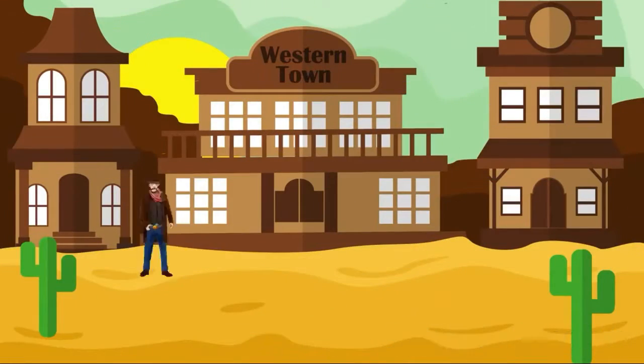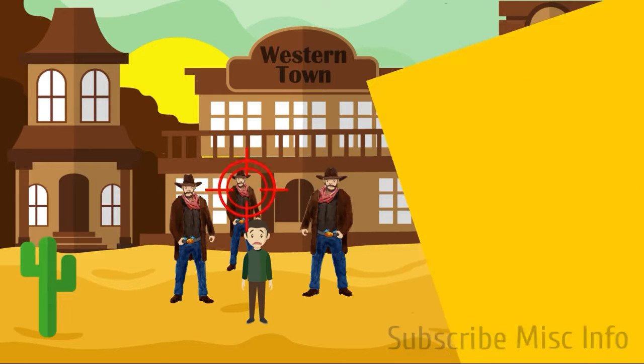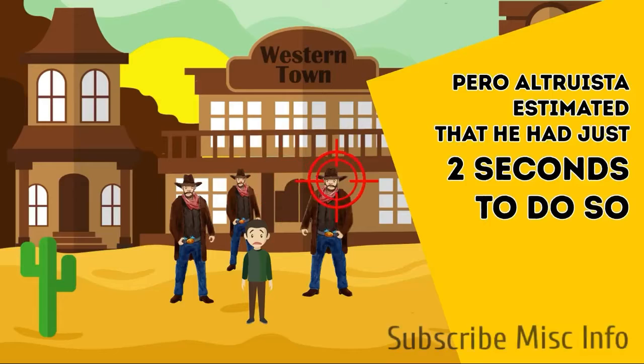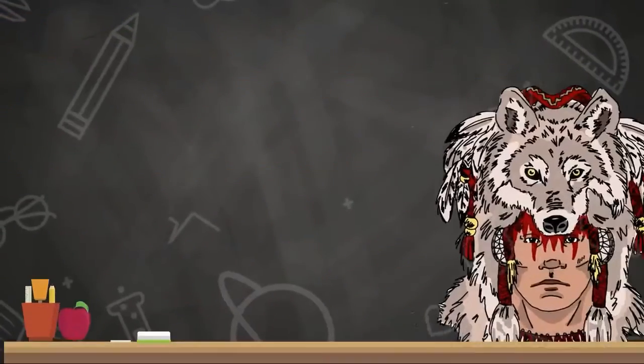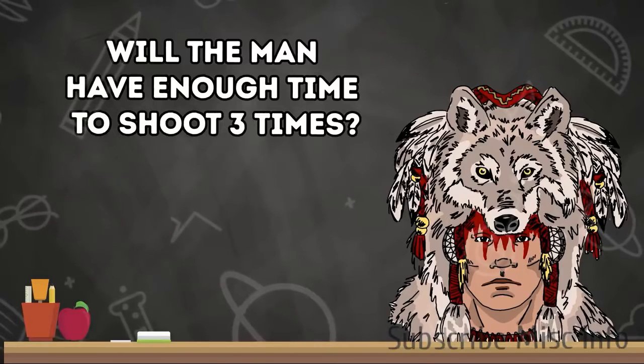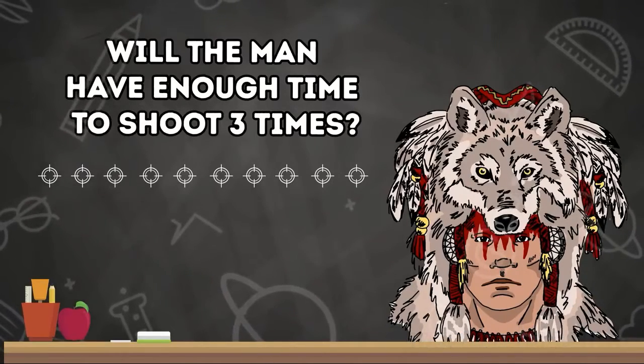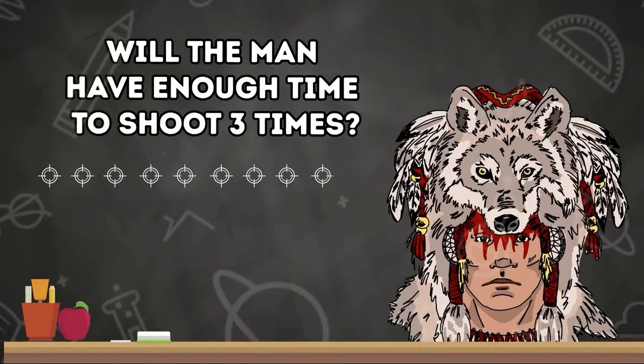One day, he was riding around the village and saw a boy being followed by 3 dark and threatening figures, bandits. The only way to save the boy was to shoot them. Pero Altruista estimated that he had just 2 seconds to do so. Will the man have enough time to shoot 3 times? Come on, gather your wits. Don't forget about your mathematical skills. You have 10 seconds to solve this puzzle.